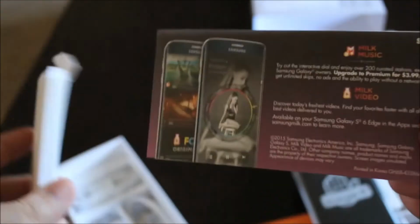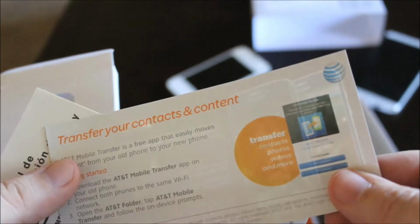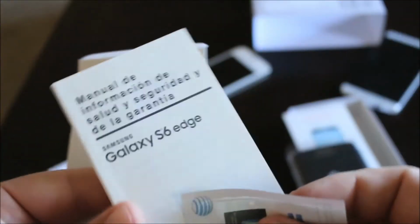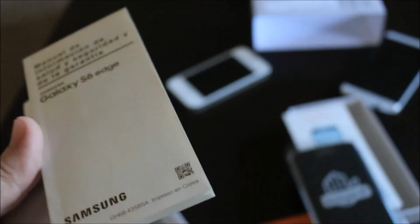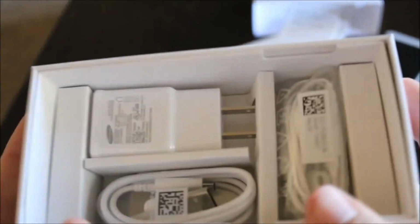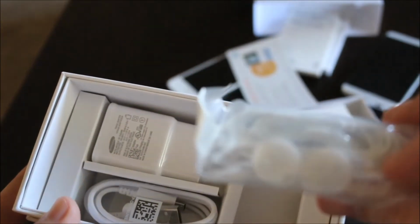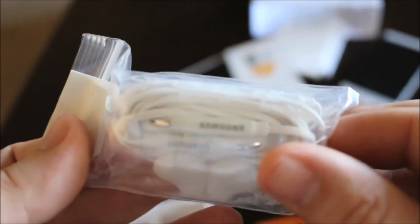What's in here? Transfer your contacts and content. I don't care about that. And then manual, more paperwork. So in the box, I've got a pair of earbuds, headphones, whatever you want to call them. You can never have too many of these because they always disappear all the time.